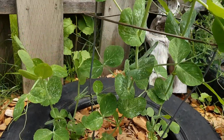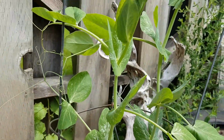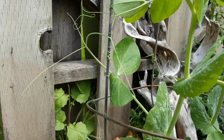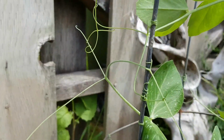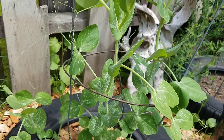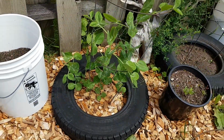They always do really well. They're super abundant, super fast, super easy to grow. They're always fun to have in the garden just because you can't really do them wrong. So that's our pea plant. It hasn't produced any flowers yet, but in time I'm sure.